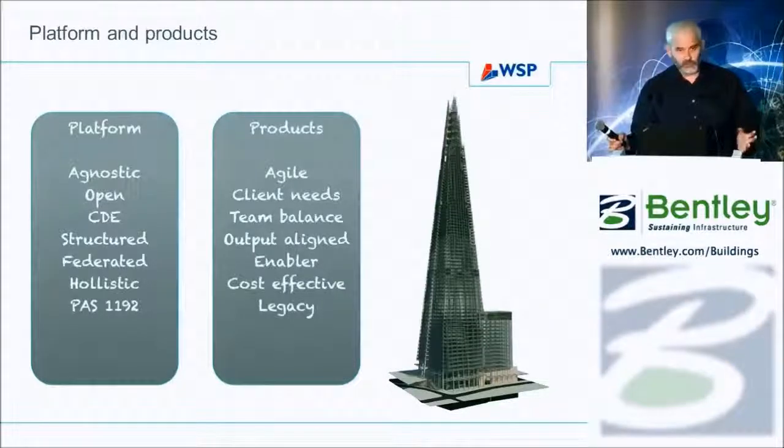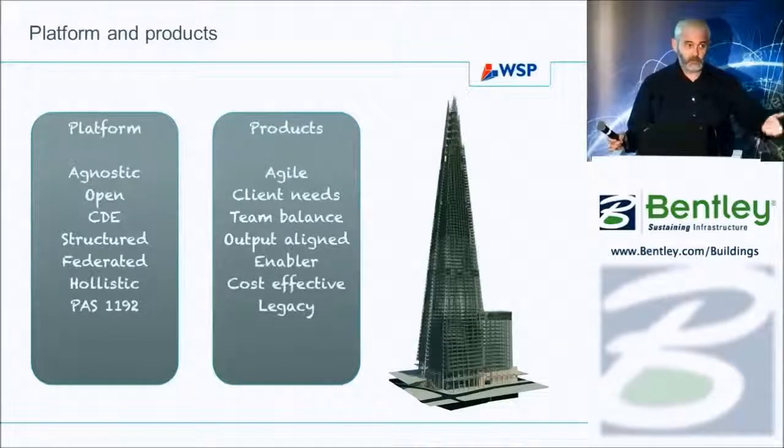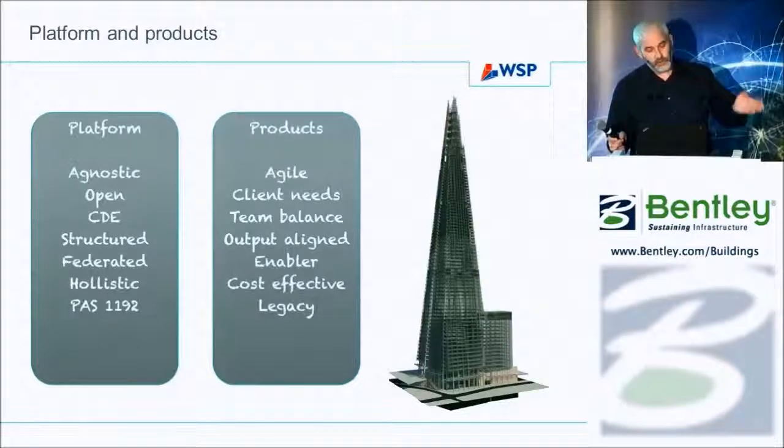It's a federated world, so we are nowhere near yet what's called maturity level 3, where we're all working on the same model. We work on our models and we share them, and we see that going on for quite a while. It's holistic, so everybody who's in it has to play. We can't have any lone traders, and it aligns with PAS 1192. And within that platform, we deploy products or tools, software.